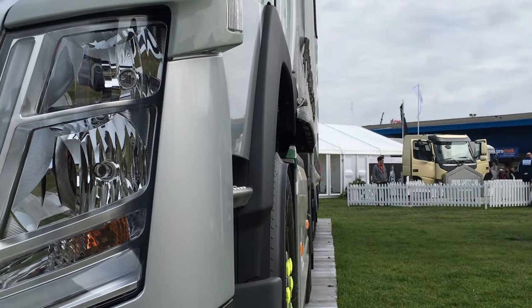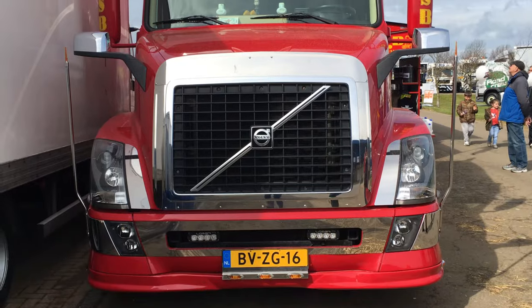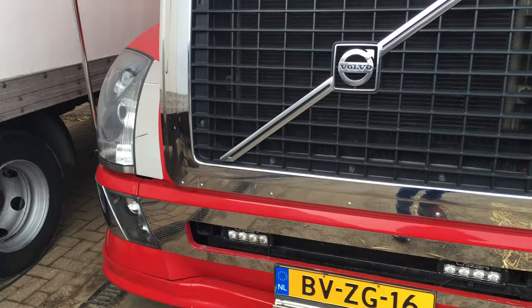Opposite the Volvo stand, they also had a Volvo VNL, which is really cool to see. It's from the Netherlands, got an NL plate, but nice to see at Truckfest, because I drive them in the game, American trucks.